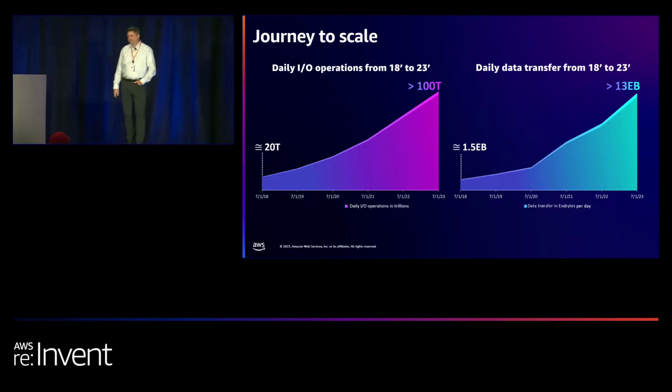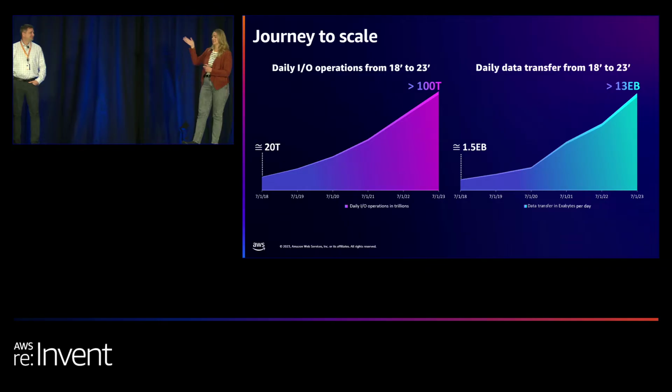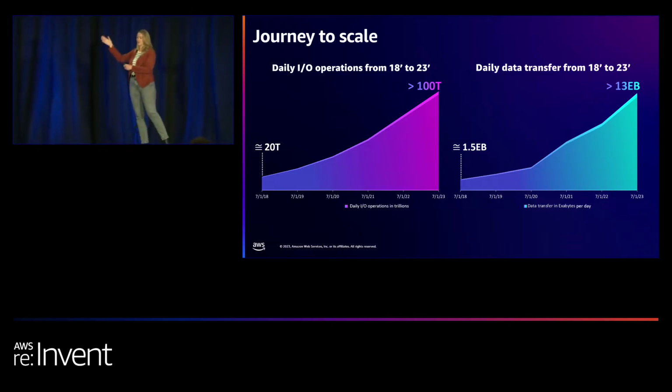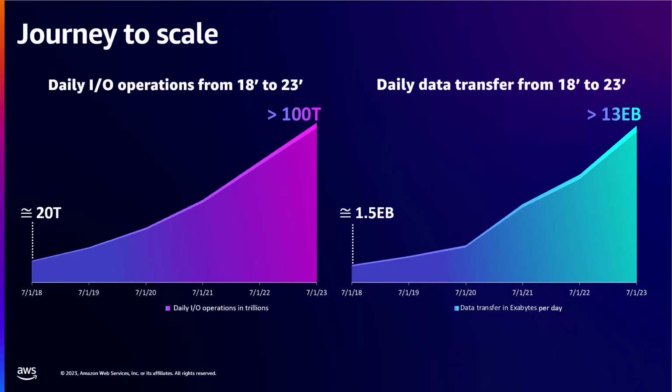Yeah, that's right. So what we're going to try to do today is talk about how we handle this level of growth. Both how do we think about innovation that fuels this growth, but also from an operational perspective, how do we keep growing and supporting growing at this kind of pace?